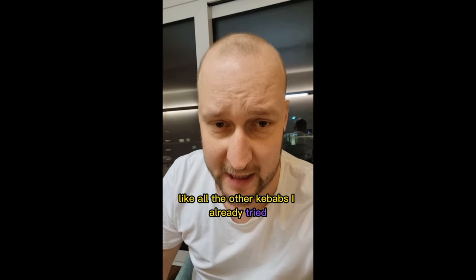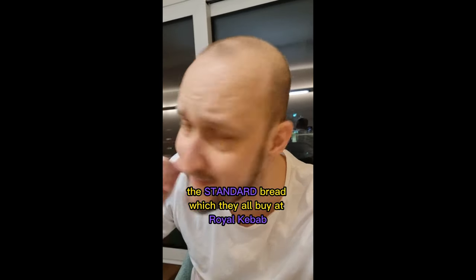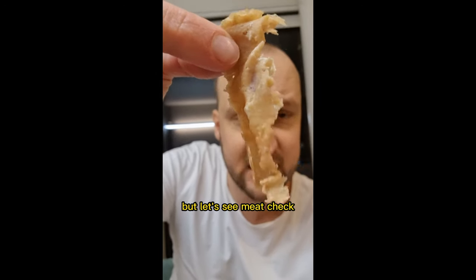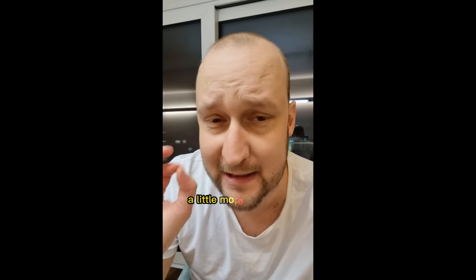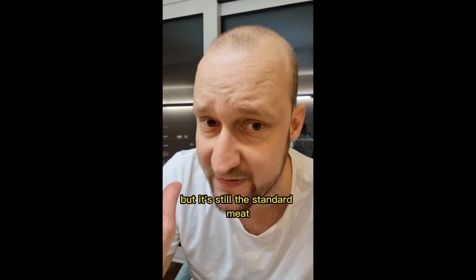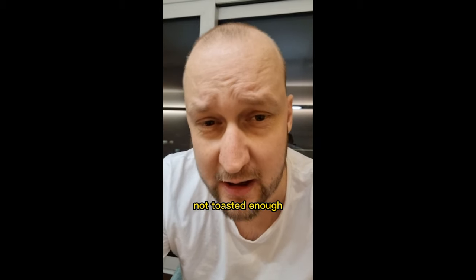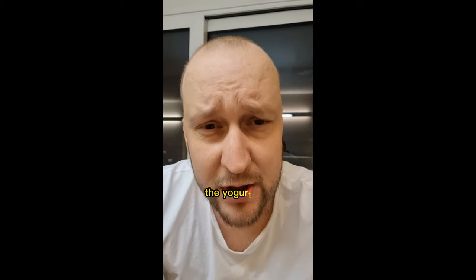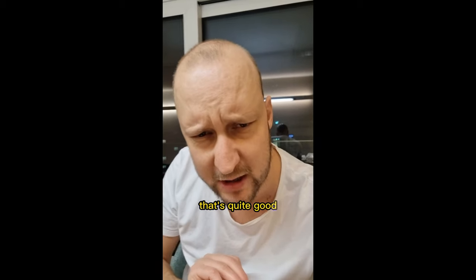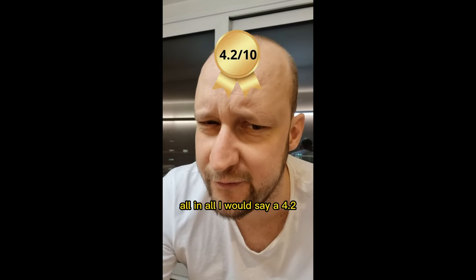Here is this thing. Already smells exactly the same like all the other kebabs I already tried, with the standard meat, the standard bread, which they all buy at Royal Kebab. But let's see. Meat check. This meat is actually a little more salty than the others. I like it a little bit better, but it's still the standard meat. Let's have a bite. Also, the bread, not toasted enough, not homemade. Not good bread. The yogurt sauce is actually a little bit more decent than on the other kebabs. That's quite good. All in all, I would say a 4.2.